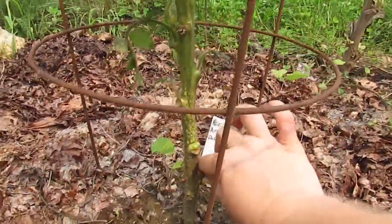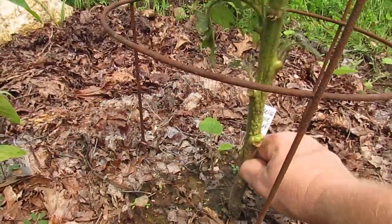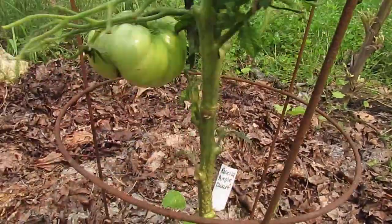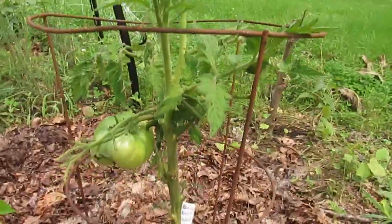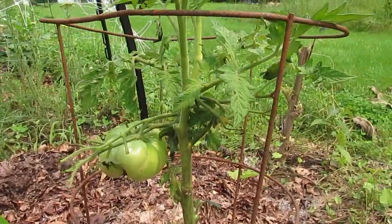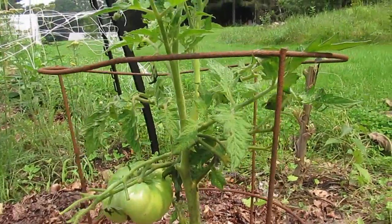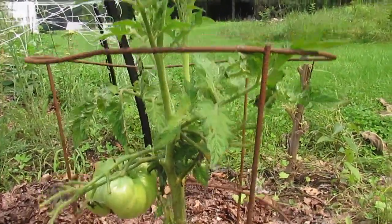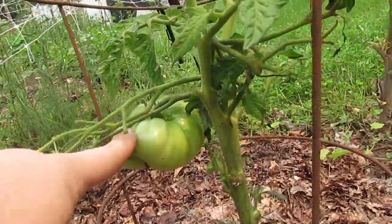All right, so let's talk about this here. I have tried to get in and take off all of the diseased foliage, but sometimes I just cannot keep up. So this is a Rosella purple dwarf. It is supposed to be very similar in taste to Cherokee purple. So right now we have this huge tomato.